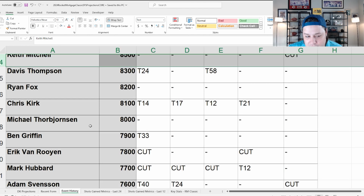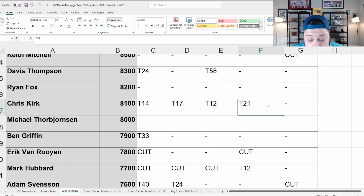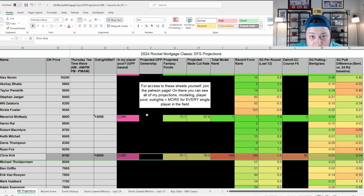So first off, let's start with the course history. His last 4 years here, his worst start was 4 years ago when he finished T21. He's gone T21, T12, T17, and T14 his last 4 years, so he has very consistently gone out there and paid off at this event, and it makes sense when you consider some of the comp courses.